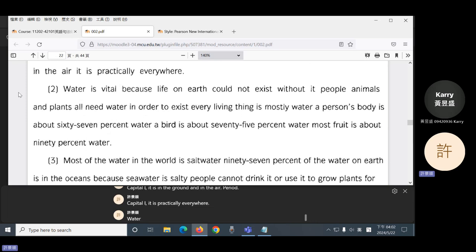Water is vital because life on Earth could not exist without it. People, animals, and plants all need water in order to exist. Every living thing is mostly water. A person's body is about 67% water.